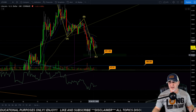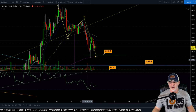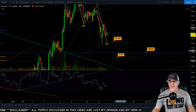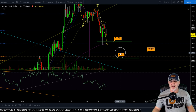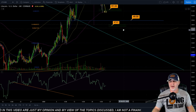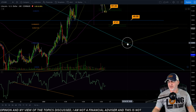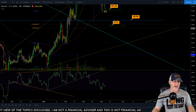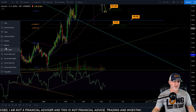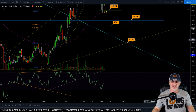So Litecoin could linger around in this area and let Bitcoin go down and tag its C target. Or if I am incorrect about that, then 49.00 would be the next stop, 47.81 after that, which would be the golden pocket zone. And the 0.786 of this move is going to be around 43.98. Now that's if those targets up there don't hold, guys. I'm trying to make this quick. Sorry if I'm leaving stuff out.